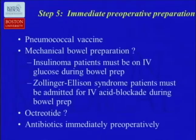And the ZE patients, if they have the particularly virulent ulcer disease, when we do bowel preps in those patients, and I don't routinely do this, but patients who need bowel preps before their operation, if they're going to have a particularly big operation, we bring them in and put them on IV acid blockade agents.